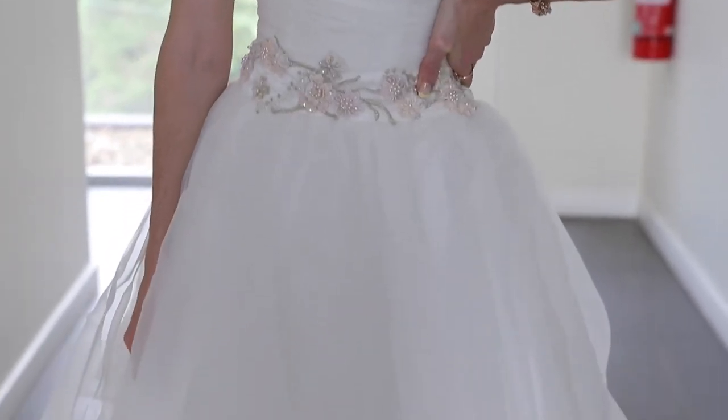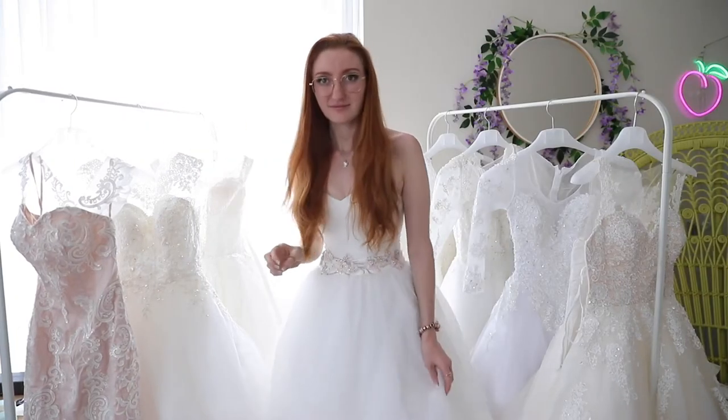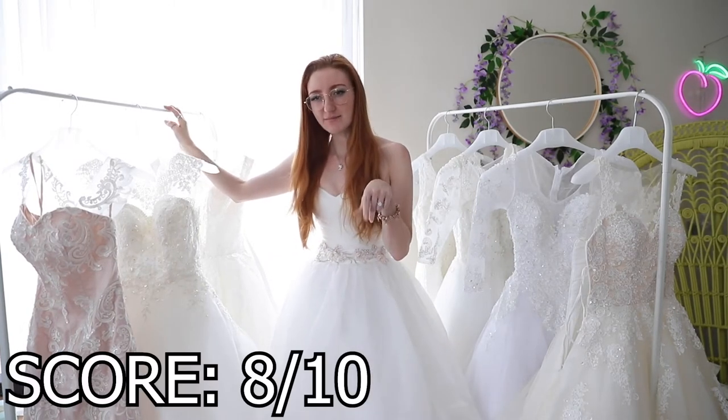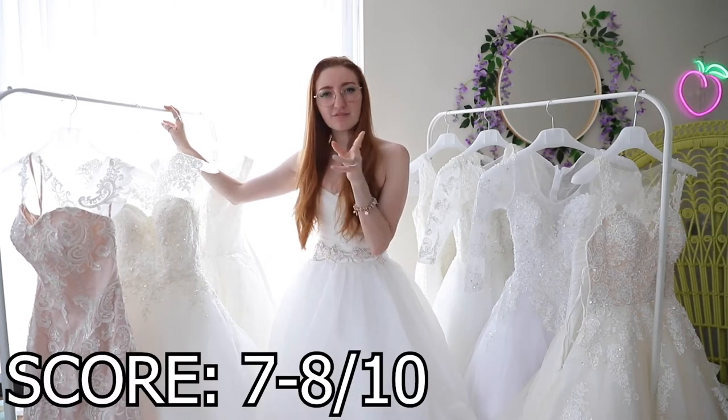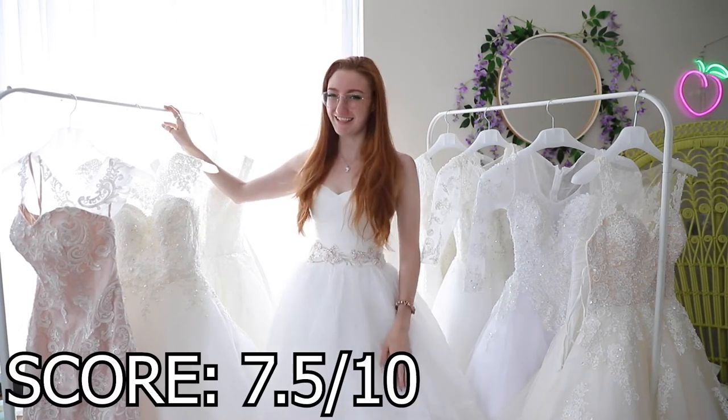Considering it is our cheapest dress, it's a very good place to start. I'm very, very happy. What would you rate it? Oh, what would I rate it? I was gonna say 8 out of 10, but that strange hem situation, maybe a 7 out of 10? 7 or 8 out of 10? Yeah. What about you? 7.5. 7.5! Hey, there you go.